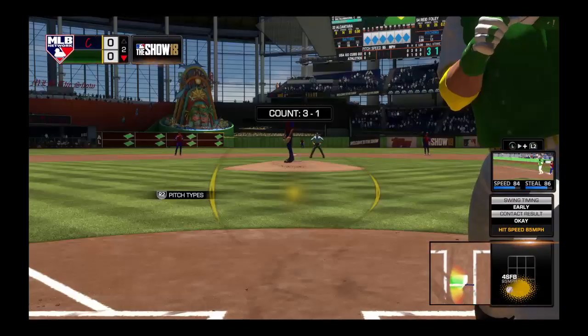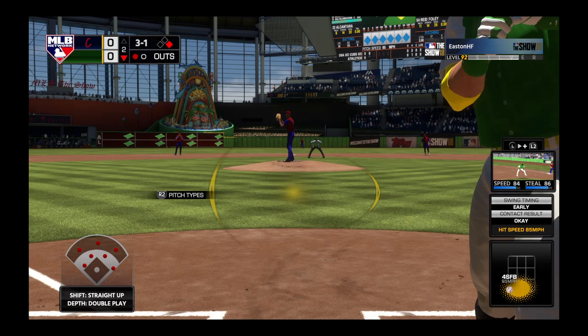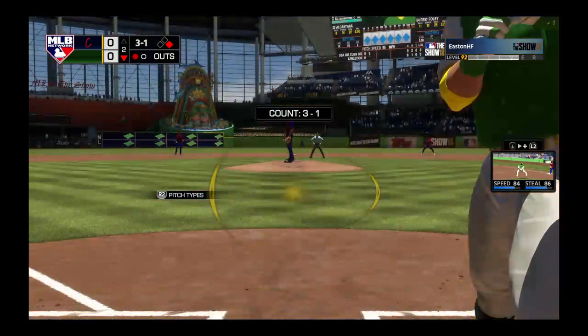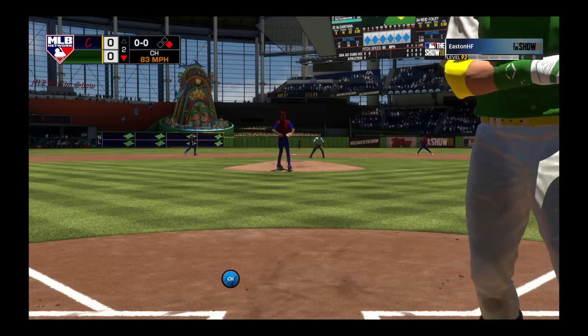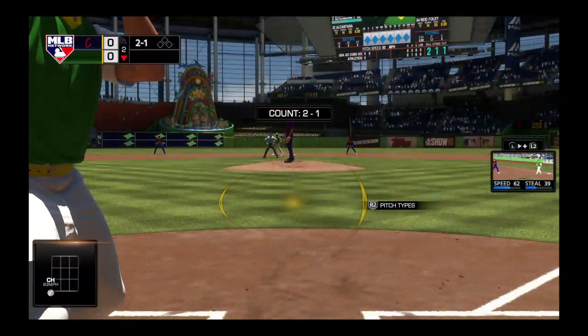Stepping up to the plate, Alex Gordon. Third baseman, Alex Gordon. Now a move over to first. And he is back safely at first, and that was almost trouble. And Gordon looks at ball four. And next up will be Franklin Barreto.